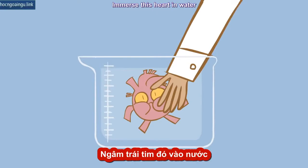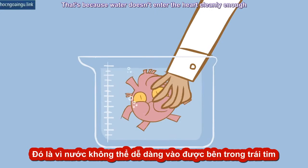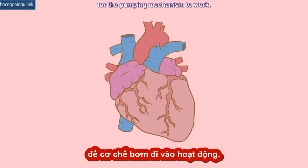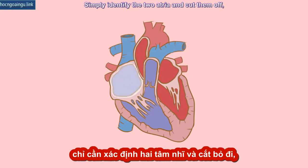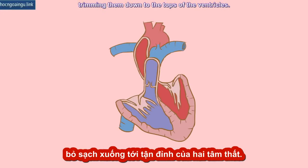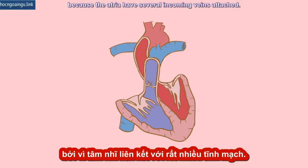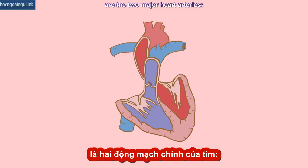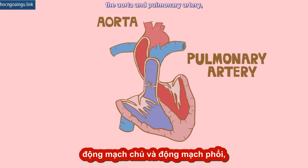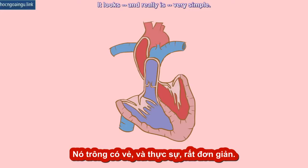Immerse this heart in water, and you'll see that it doesn't pump when squeezed by hand. That's because water doesn't enter the heart cleanly enough for the pumping mechanism to work. We can solve this problem in an extraordinarily simple way. Simply identify the two atria and cut them off, trimming them down to the tops of the ventricles. This makes the heart look less complicated, because the atria have several incoming veins attached, so without them there, the only vessels remaining are the two major heart arteries, the aorta and pulmonary artery, which rise like white columns from between the ventricles. It looks, and really is, very simple.